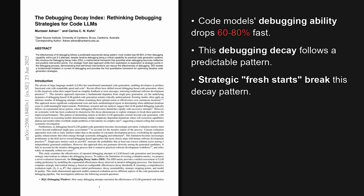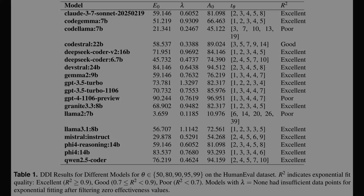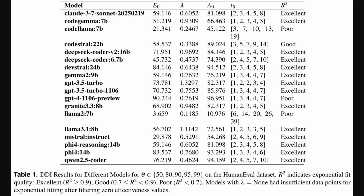to 80% of their debugging capability after just 2 or 3 attempts. The paper is titled, The Debugging Decay Index, Rethinking Debugging Strategies for Code LLMs, and the solution it proposes is surprisingly simple, but very effective. The authors introduce a new way to measure this rapid decline and show that a strategic fresh start can significantly boost performance.